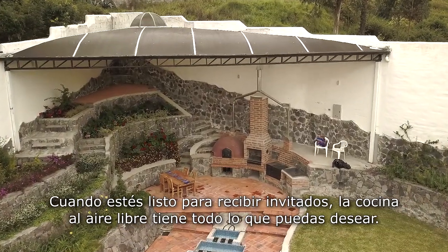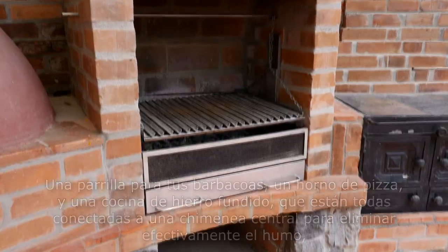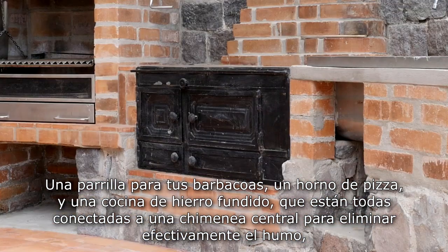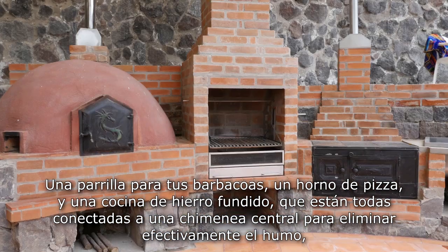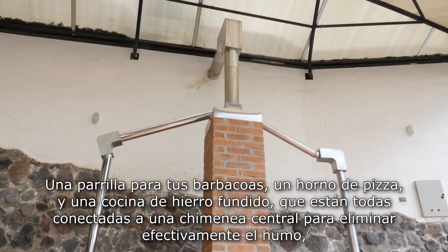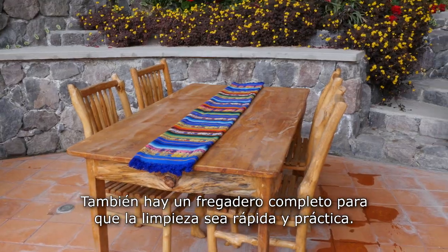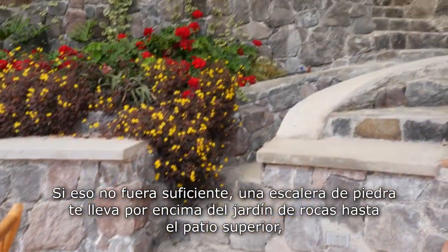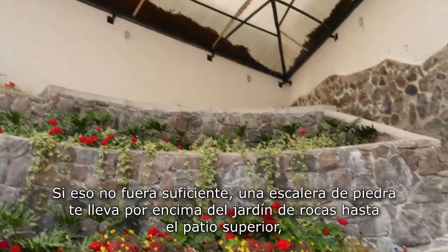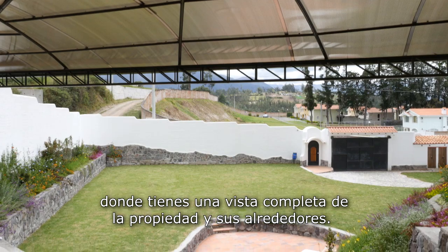When you are ready to entertain, the outdoor kitchen has everything you could want: a barbecue, a pizza oven, a cast iron oven, all connected to a central chimney to virtually eliminate smoke interfering with your party. There's also a wet sink. If that wasn't enough, a stone staircase leads you above the rock garden to the upper patio, where you get a full view of the yard and the surrounding area.